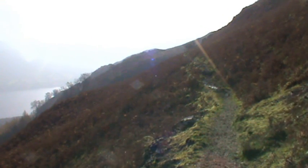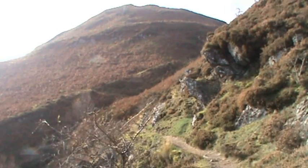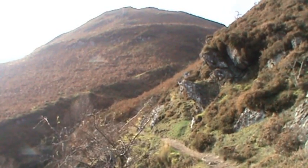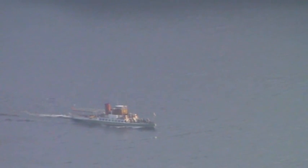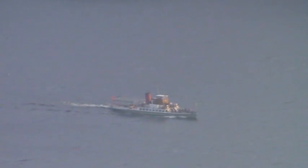We're slowly making our way towards the viewpoint with Ullswater on your left hand side. There's one or two steep bits on your left hand side, so you've got to be a bit careful in odd bits, but most of it's pretty good. Well, we're just sat having a sandwich now on the top, and we've just spotted, we think it's one of the cruisers that goes up and down the lake.